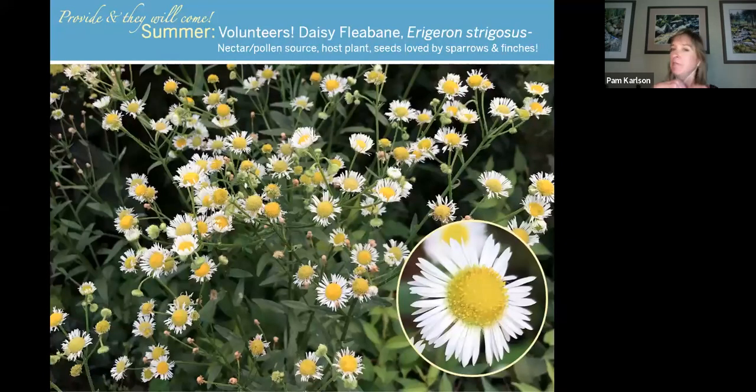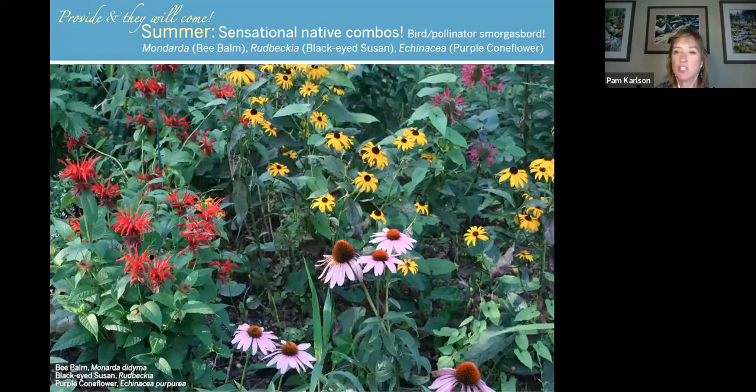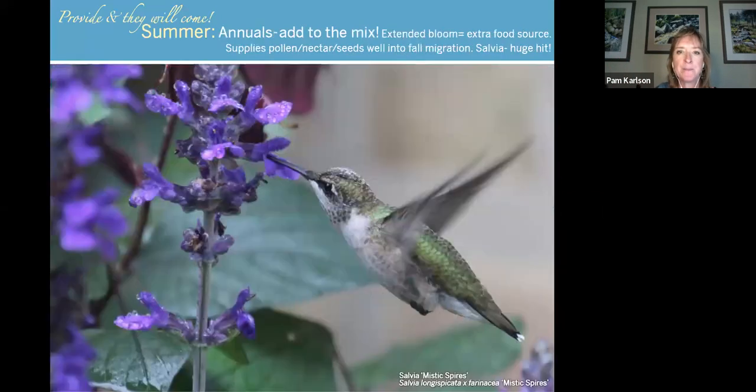And then volunteers, some people consider fleabane a weed, but it's an awesome native plant and it's cheerful in the garden, has great seed heads on it in the fall for migrating finches and sparrows. So let all those plants mix together. Here we've got another smorgasbord with bee balm, black-eyed Susan, purple coneflower. And when all of that goes to seed, it's going to be great feasting for the birds.